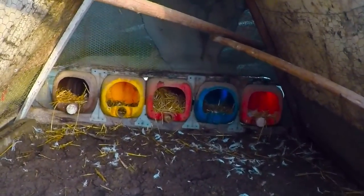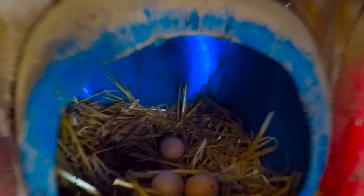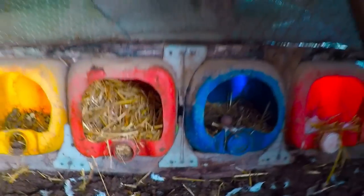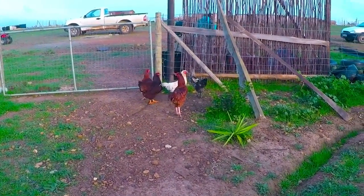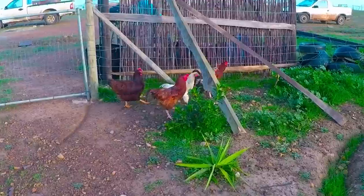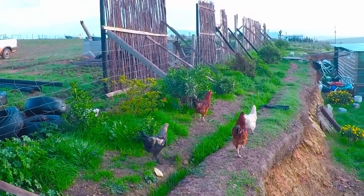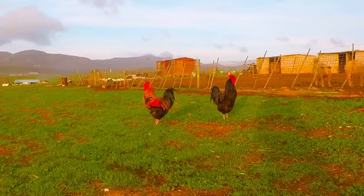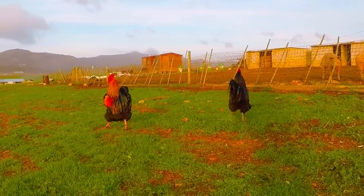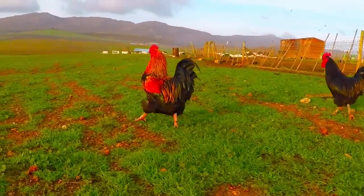Right, let's see if we can have some breakfast today. One, 2, 3 eggs. Nothing there. Still a bit early. We only have 7 layers here and 2 cocks. That's enough for us for breakfast. I mean the eggs they lay. We get up early every morning, and like most people in the cities, we have 2 alarm clocks. Beautiful.